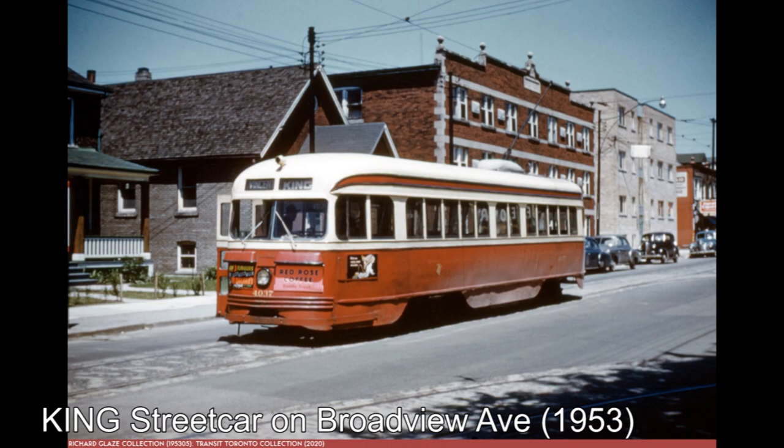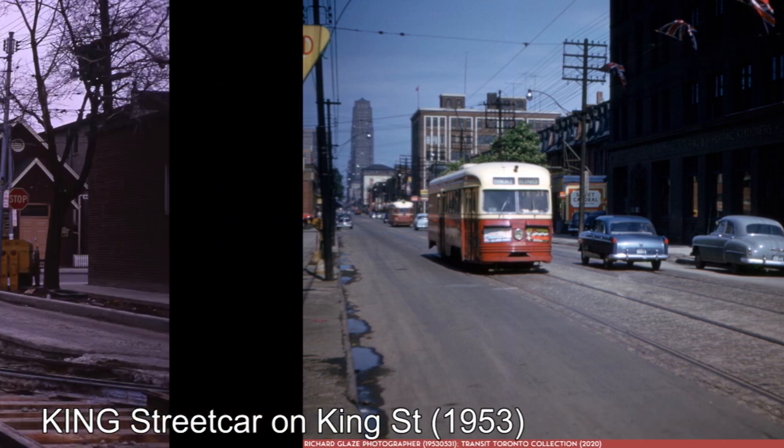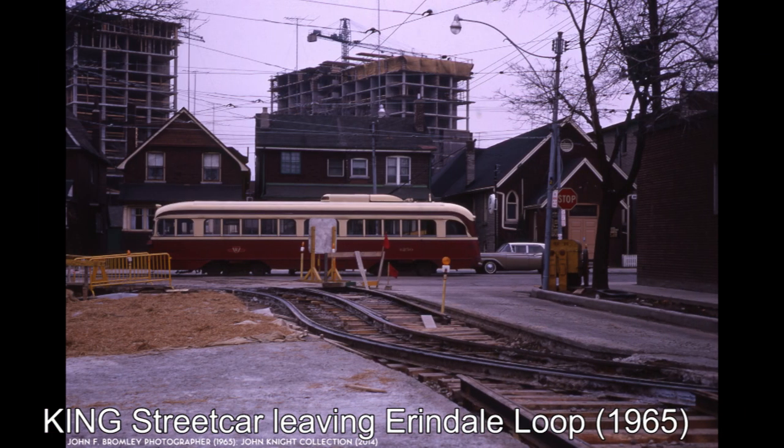Up to this point, King Street was mostly lined by warehouses and industrial buildings outside of the growing financial center at Bay Street. This would begin changing throughout the 80s and 90s as those former industrial lands began to disappear and be replaced by condominium developments. On top of this, the rapid growth of Toronto's financial sector and the downtown core that followed it would cause ridership on the King streetcar to begin increasing rapidly.